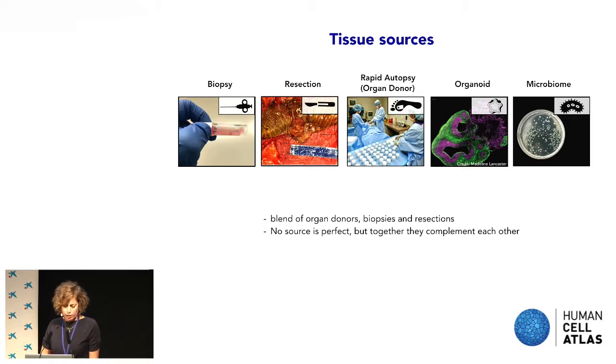Resection is also pretty good, but you need to know that before resection, first of all, patients are prepped in a specific way, which they're not prepped, for example, when you do organ donation. And also, in most cases, resections come from, even though they're supposedly healthy, individuals that suffer from disease, such as cancer and so forth.